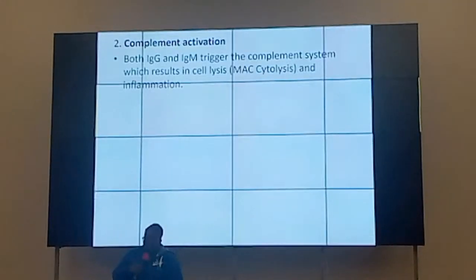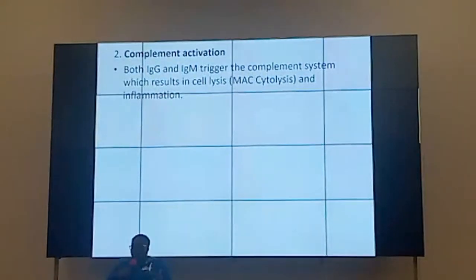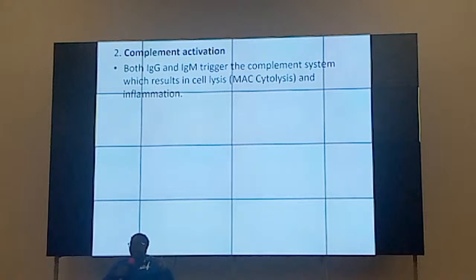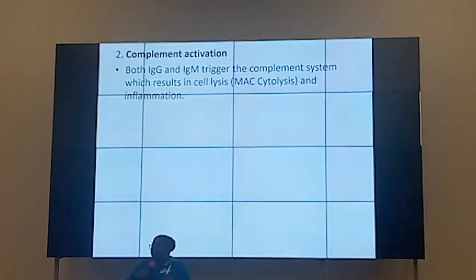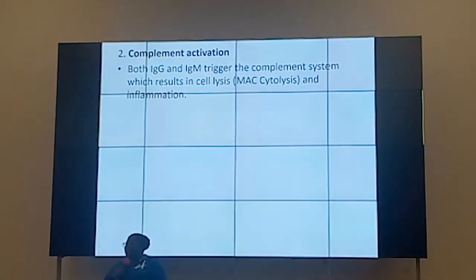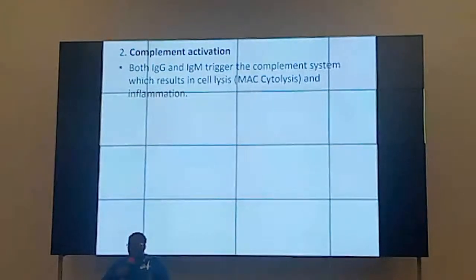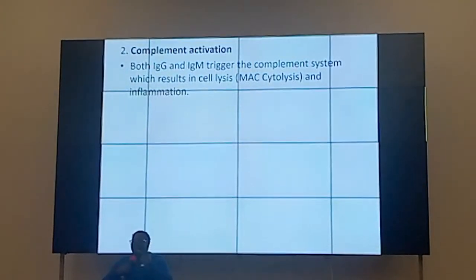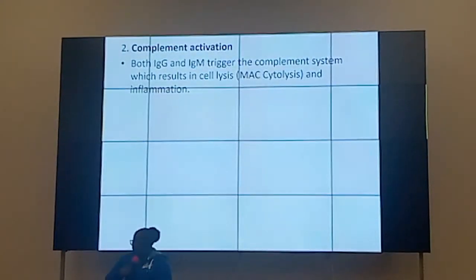Okay, then complement fixation is another function. We talked about it earlier, okay? So IgG and IgM are the ones known as complement fixators. They're going to activate the membrane attack complex, okay? That's a complex that is created once the complement reaches its full maturity, and its function is to lyse the cells, isn't it? So once the antibodies bind an antigen and activate the complement, the complement can now be activated to the MAC and cause cytolysis of the cells, okay? So that's another function, complement activation.